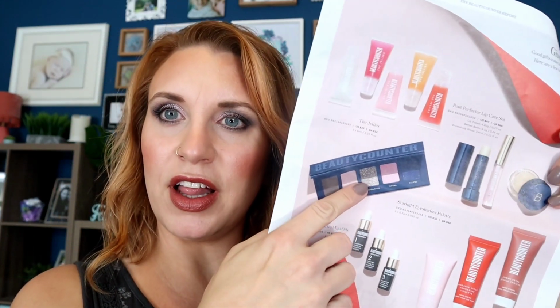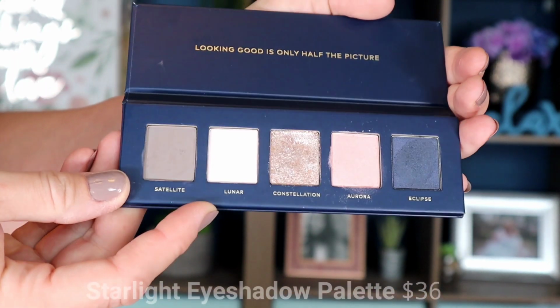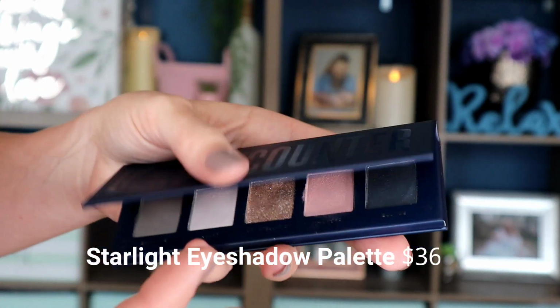When I saw it in the pictures, I was like, oh, that's really pretty, but I don't really foresee myself getting a lot of use out of these. I really felt that this color here in the center, this really pretty shimmery mica color, looked more silver, and I didn't know that I would use that or want that. But once I received the palette, it sure is a completely different color than what I thought.